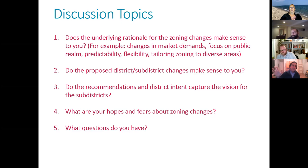So the zoning addresses parking. If I ask you whether zoning should address parking, you're probably going to say yes. Zoning doesn't always address the public realm. In fact, most of the time it's not establishing very clear standards for the public realm besides just your minimum front setback. So the question is, is it a good idea to have the zoning have standards for that topic?